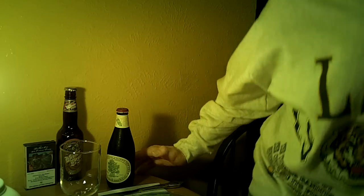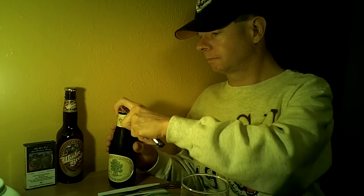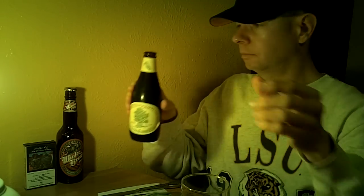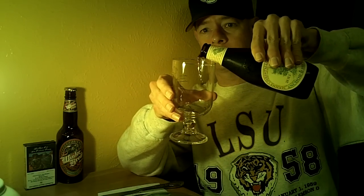So it's about 5:45 in the morning. Here we have breakfast eggs with onions, bell peppers, sausage, cheese, and the Anchor special Christmas ale. Lots of smoke. Maybe that's showing up, I don't know.